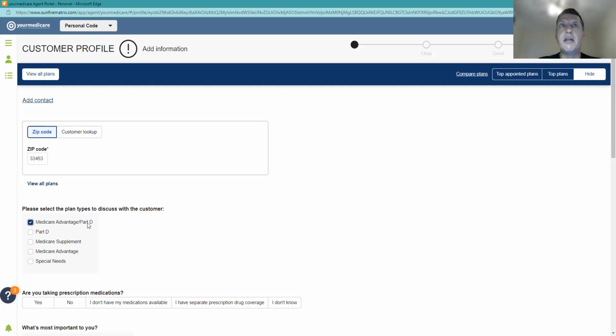It means that they have gone a number of years without drug coverage, and the penalty for having not had drug coverage outweighs the benefit of having drug coverage. Okay, that's really the only 2 times I would put somebody on a Medicare Advantage without drug coverage.